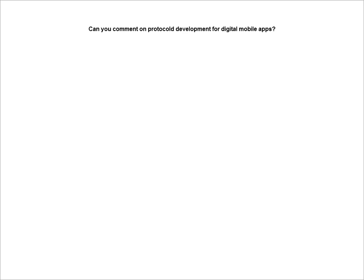So protocol development is a team effort. And I'm not sure about the digital mobile app aspect of it. If the question is more in regard to what do we need to put into our protocol when we're using apps, for example, to collect patient-reported outcomes, here again, it's like any other piece of data. You need to put in what you're collecting. If it's an important secondary, you need to put in how you're going to analyze it and what some of the quality measures are there.